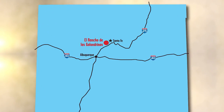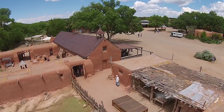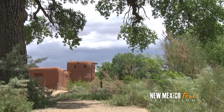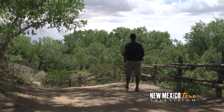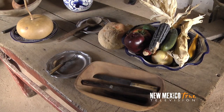On the southern outskirts of Santa Fe off I-25 at exit 276 is the historic property El Rancho de las Golondrinas. El Rancho de las Golondrinas, or Ranch of the Swallows, is our state's only living history museum. With a collection of buildings dating back as early as the 1700s, this 200-acre property allows you to step back in time, enveloping you under its cottonwood trees and inviting you into its adobe structures, attentively furnished with items and artifacts of the era.